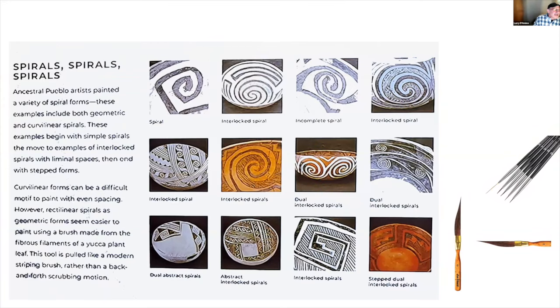Spirals. Ancestral Pueblo artists painted a variety of spiral forms. These examples include both geometric and curvilinear spirals. These examples begin with simple spirals and move to examples of interlocking spirals with liminal spaces, then end with stepped forms.